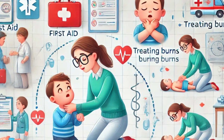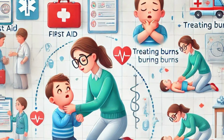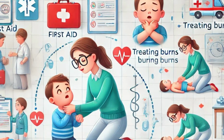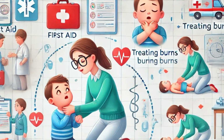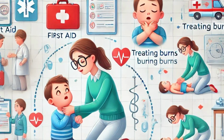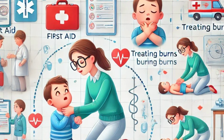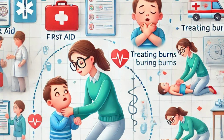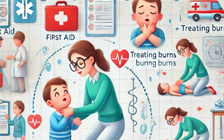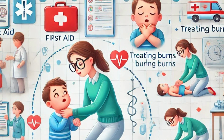What are the telltale signs of poisoning? Symptoms can vary depending on the substance ingested, but may include nausea, vomiting, abdominal pain, drowsiness, confusion, seizures, or difficulty breathing. What should we do if we suspect a child has ingested poison? The first and most crucial step is to call the Poison Control Center at 800-222-2222. They will provide expert guidance based on the specific situation.